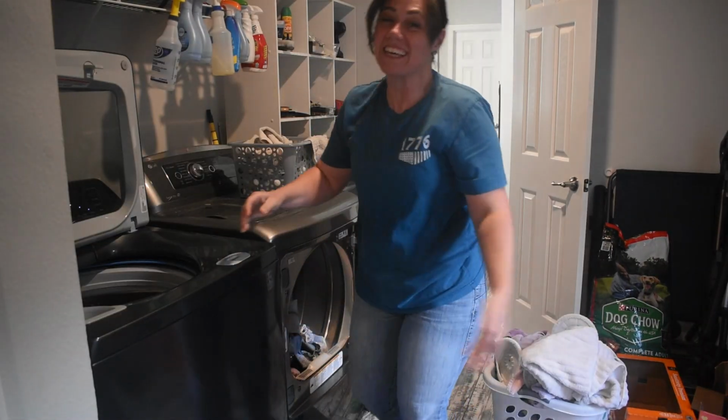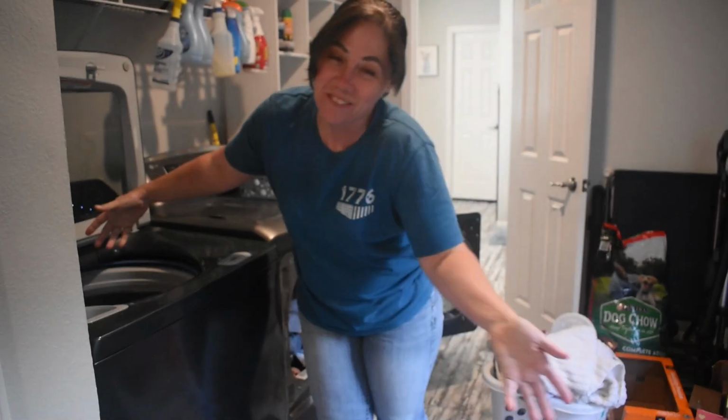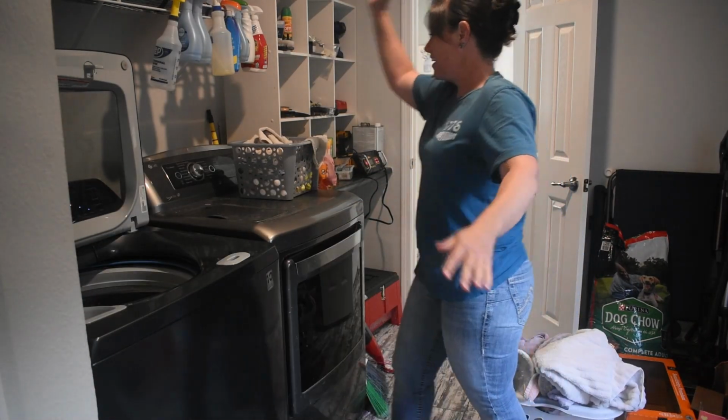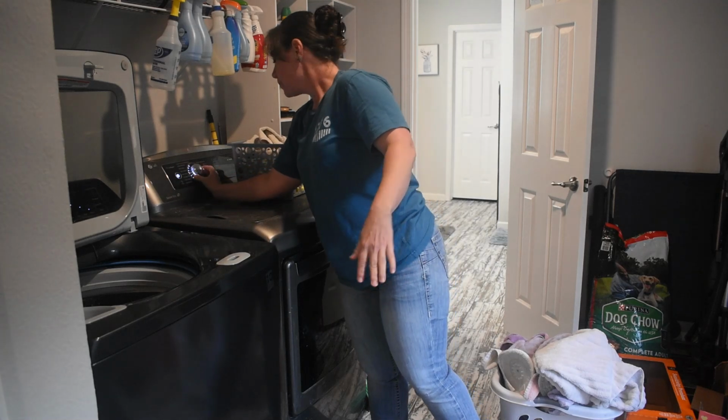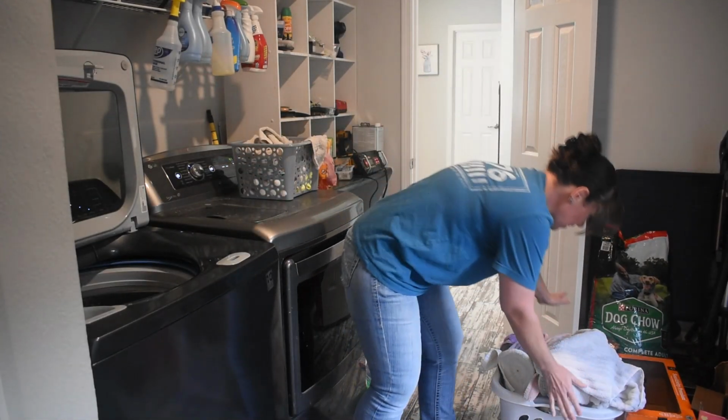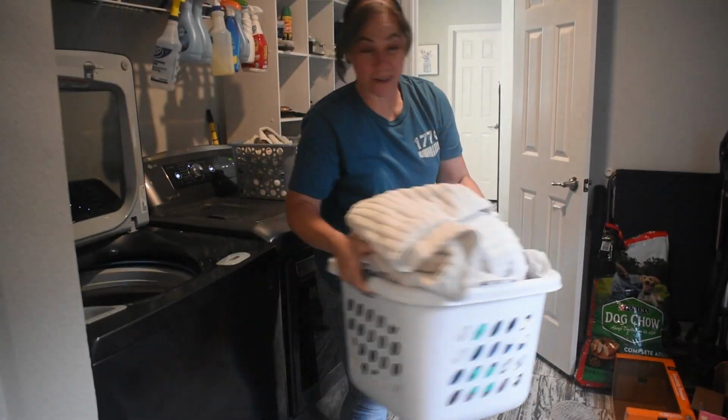Okay. As ridiculous as it is, here we are finishing up the laundry. Second load in, and we're going to start it. What the heck did I just put in here? Clothes. Okay, there we go. All right. Now let's take the towels into the room. She's so silly. She's still laughing at me.